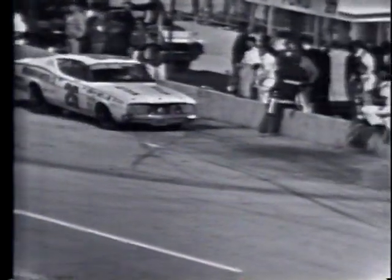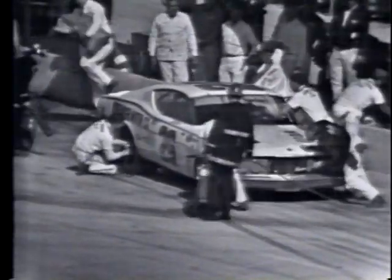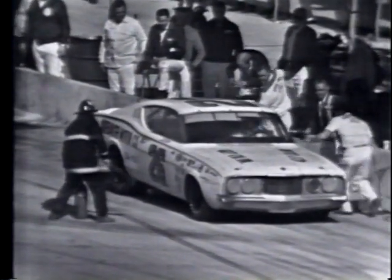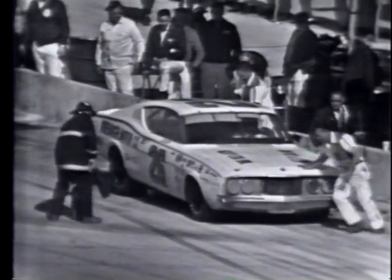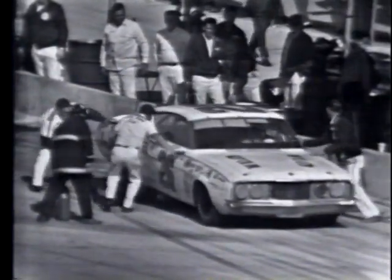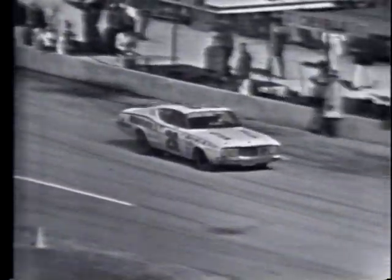On lap 166, Bobby Allison took the lead as LeeRoy Yarbrough made a scheduled pit stop for gas. Meanwhile, Cale Yarborough was back on the track and making up places quickly. 2 laps later, LeeRoy mistakenly came back into the pits. LeeRoy came in right after being serviced, and they're looking around. They can't seem to find anything wrong. They gave him a little bit of gas and sent him out. This is a costly stop for LeeRoy. He lost a lot of ground here.